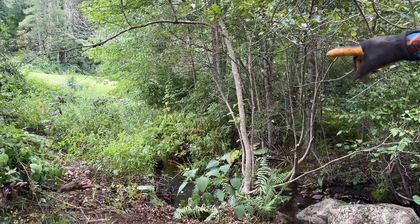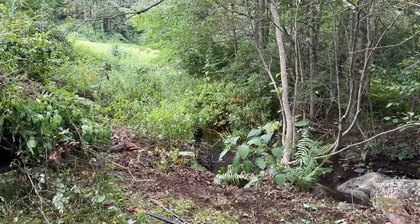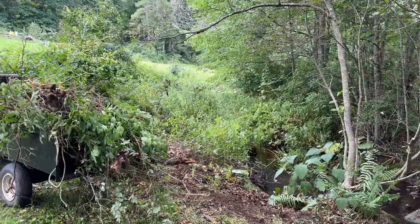So I want to finish the rest of this turn today. Okay. And I think we should be in good shape. Godspeed. This is amazing. This looks so nice.